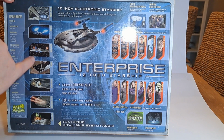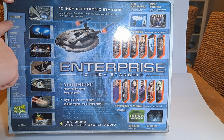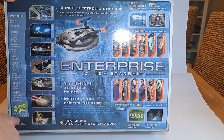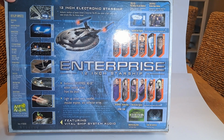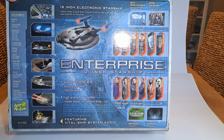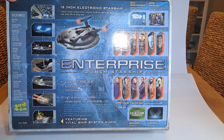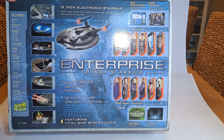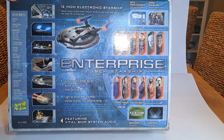We've got a few action shots here of the Enterprise doing stuff. And then a rather nice credits section there as well, which I think is a nice touch. And it says featuring vital ship system audio, light up action warp nacelles, impulse engines, and deflector array. Nice. Authentic NX-01 action sounds direct from the show. Authentic rendition of Captain Archer's Enterprise.